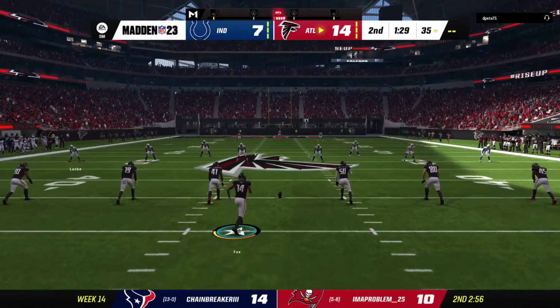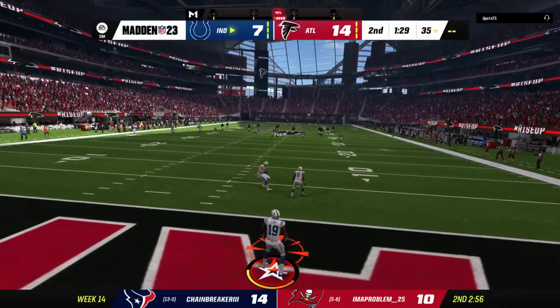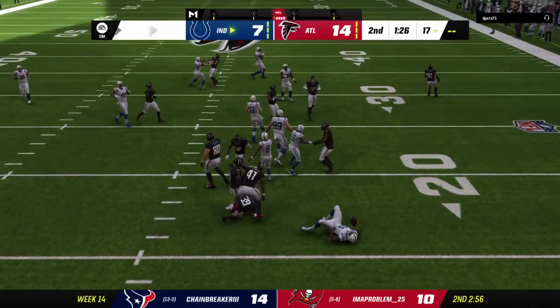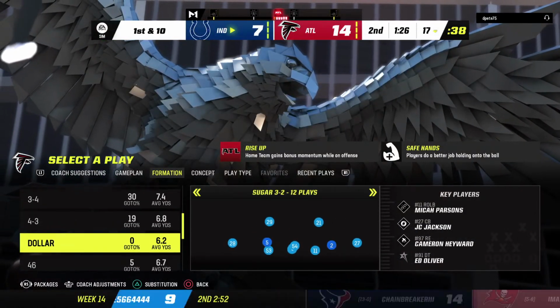Atlanta's 11 ready to go, and they kick it away. From a couple yards deep, he'll bring it out of the end zone. And no chance to get away as they'll get him down at about the 17-yard line.